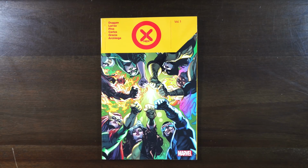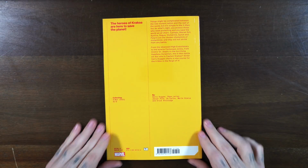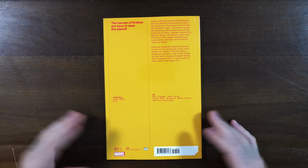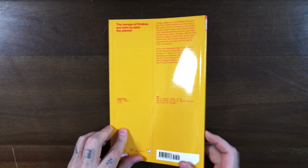We have the lone trade paperback release on March 2nd. This is X-Men Volume 1 by Jerry Dugan. I guess you could say Volume 2 of the X-Men Krakoa era. All right, guys, so this is Volume 1 of Jerry Dugan's X-Men. First, Hickman had an X-Men title during Reign of X, and that has been canceled or intentionally ended, and now this is the new X-Men book with the new team. $17.99 cover price, collects the first 6 issues.